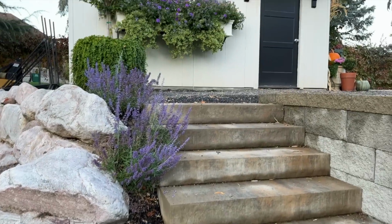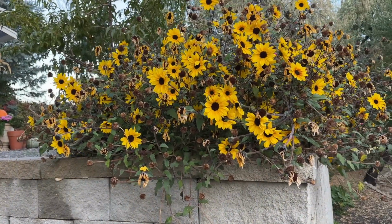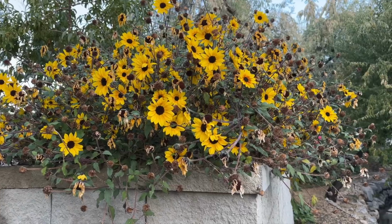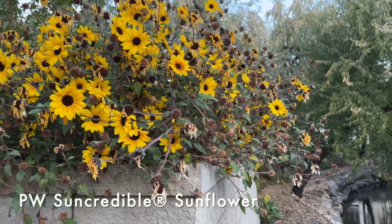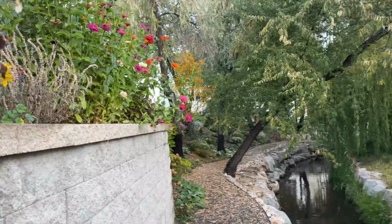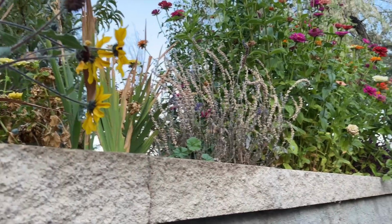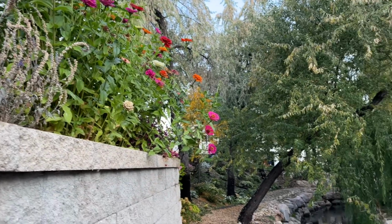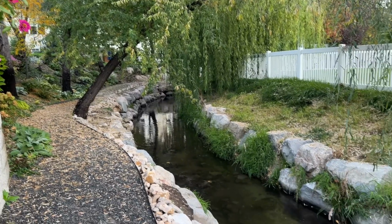But yeah, love that Russian sage. And then of course I'm going to always hunt down one of these. I can't think of the name. I'll put it on the screen. But these are amazing. Amazing, amazing. Proven Winners plant. Need to pull out some dead things up there too. But here's the view this way with the leaves changing color for fall.